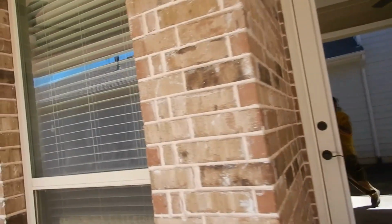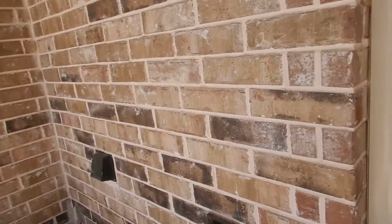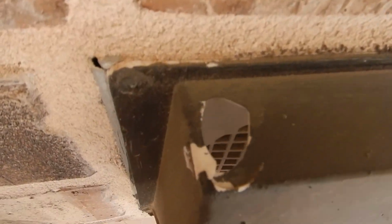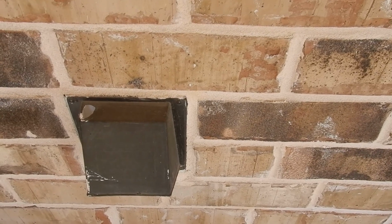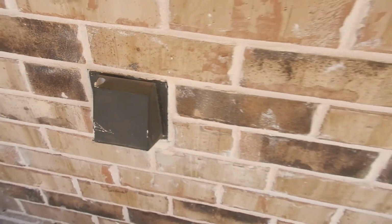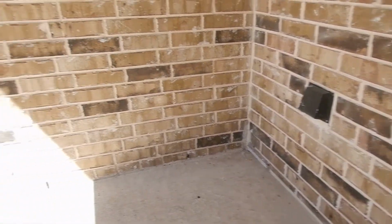Our patio. This would be the south side patio. This is the air vent, fresh air vent for the fireplace. You can see right there, the hood's a little broken. We can talk about that. The fireplace fresh air induction vent hood is broken.